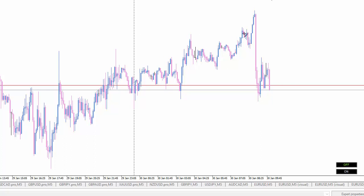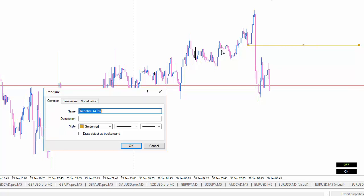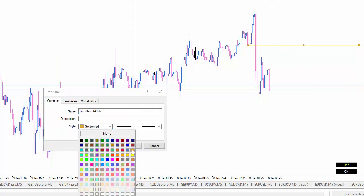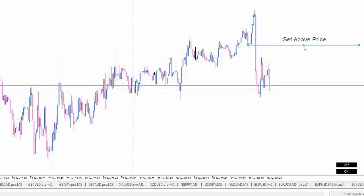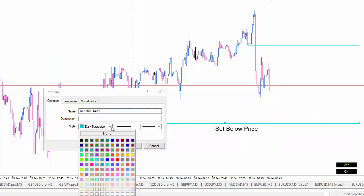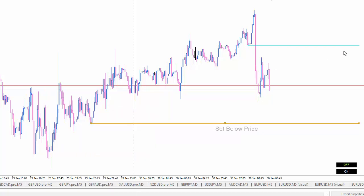What we're going to do in my system is, all I need to do each day is draw some trend lines. I'm going to draw my first one here, and I give them a certain color, and I set this color up in the robot. This one's dark turquoise for anything above price, and for anything below price, it is going to be a goldenrod color. It's pretty easy, and they're opposite sides of each other. Dark turquoise there, goldenrod on the other side.